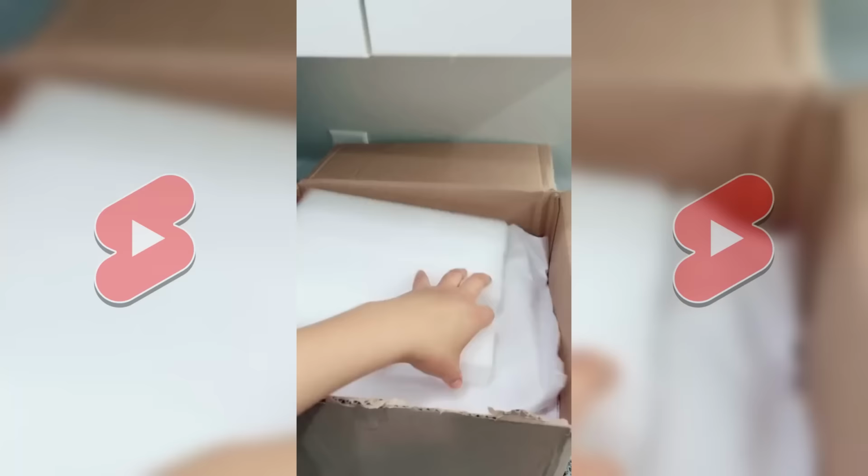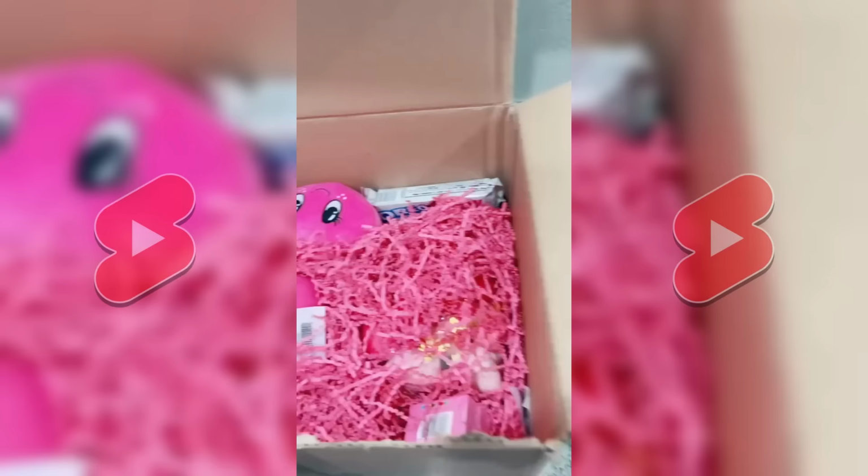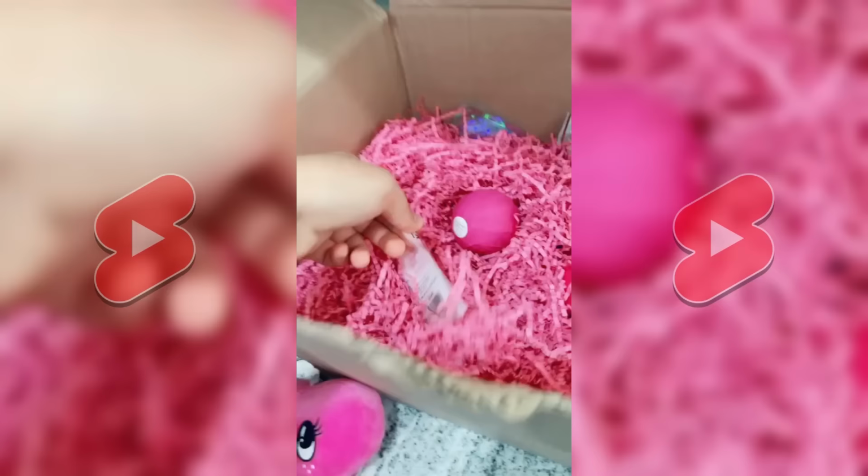Okay, here we go. Oh, it's a note! This is so cute. I'm just thinking about the note I gave you. It's not as cute. Oh my gosh, I don't even know where to start. I'm probably gonna say cute a lot. Oh, this is so soft. Yes, my favorite lip oil.